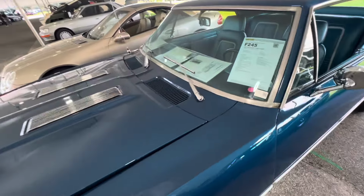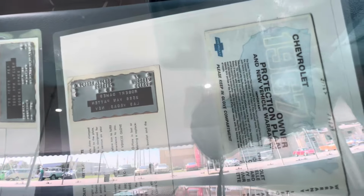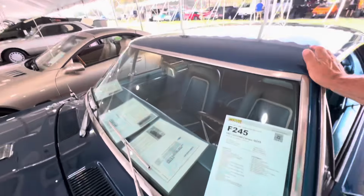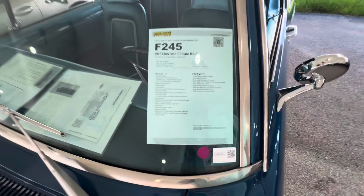This car has a Protecto plate with it, which is important. It designates the car what it is and the original owner.